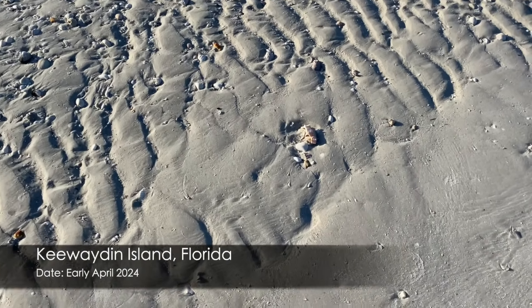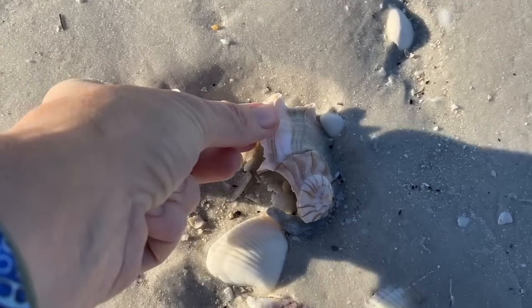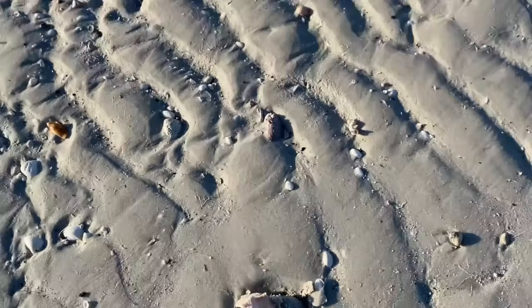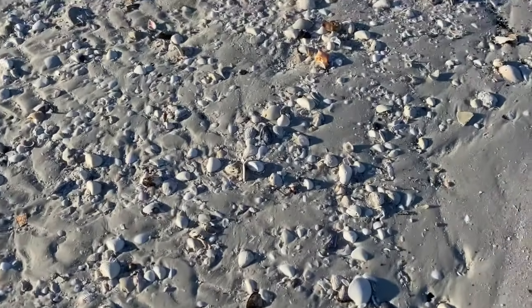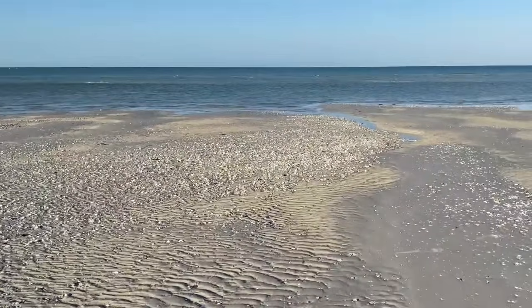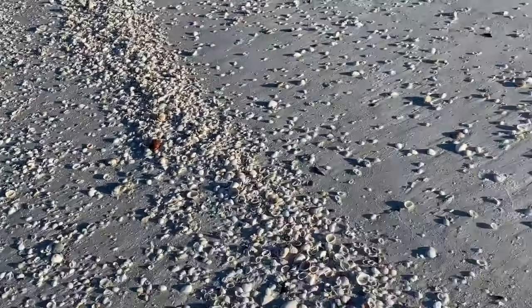Okay, we've established we're here on Key Wading, and look what I see right off the bat. Now, it's a piece of a lightning whelk. It is not attached to the rest of a shell. It happens. So yeah, that is literally just a piece of a lightning whelk. We will likely find a whole one. Probably not quite that big, but I suspect there's quite a few seashells here for us to appreciate.